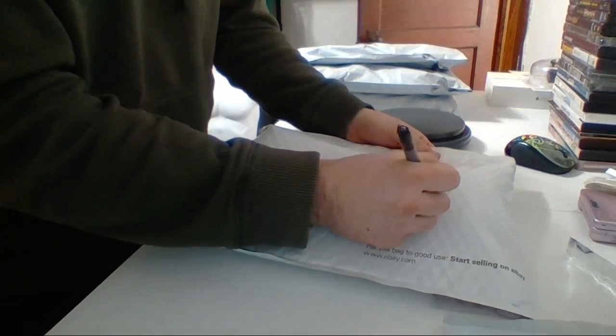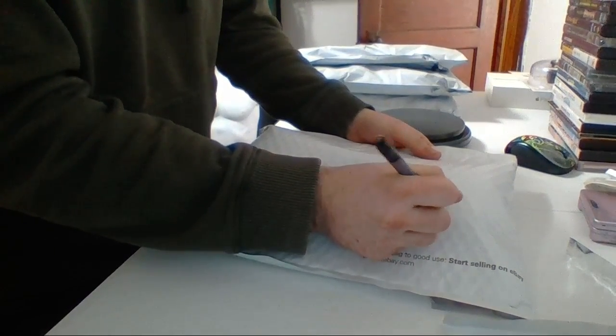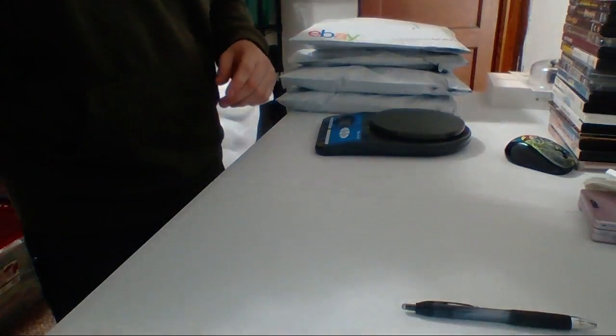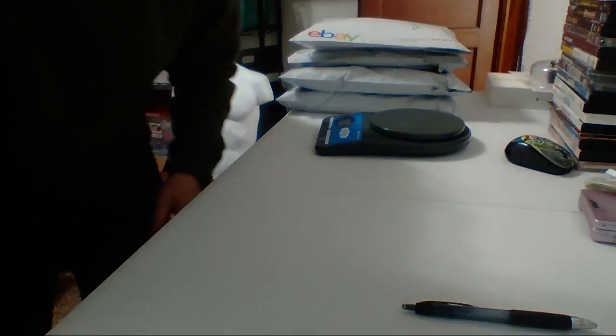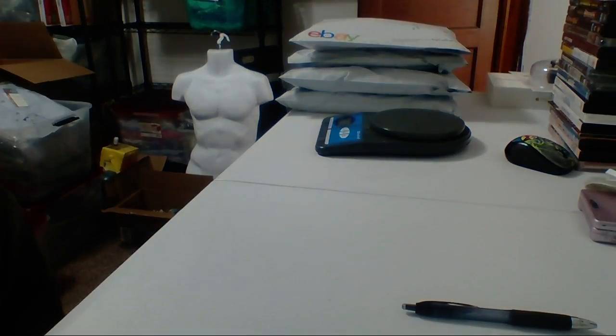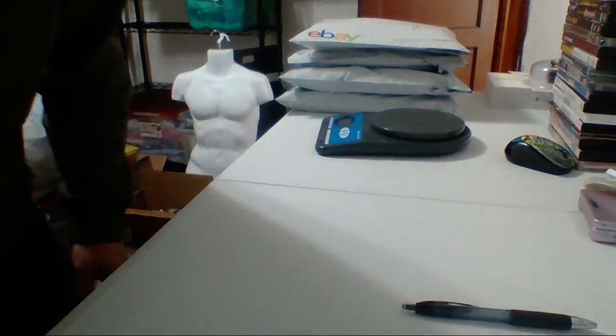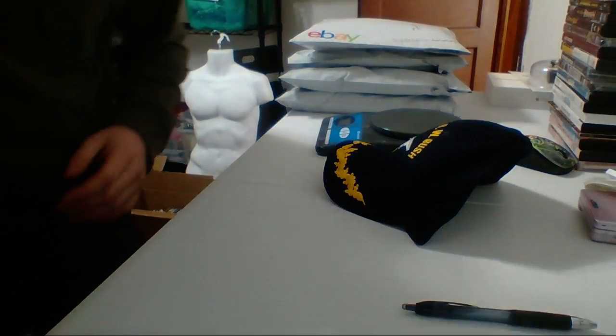So Playmobil is 10 ounces. So you always want to round up. You don't want to get caught at the post office. I know some people don't do it. Sometimes I don't even do it. Sometimes I just try to say, you know what, they're really not going to care if it's 9.1. I'll just ship it off as 9 ounces. But sometimes I feel like being, you know, a better person.